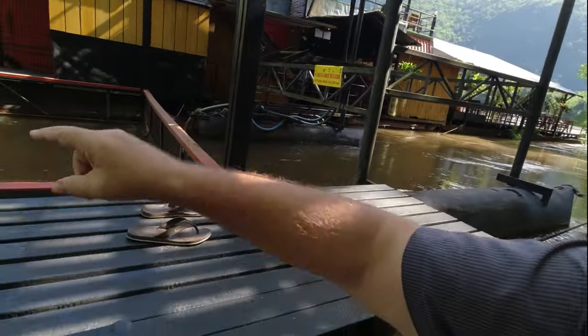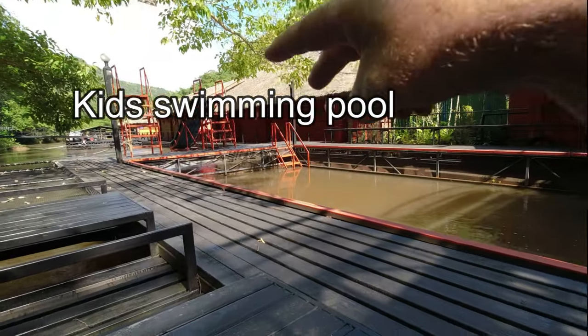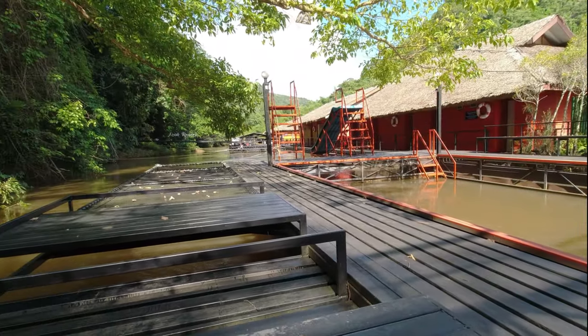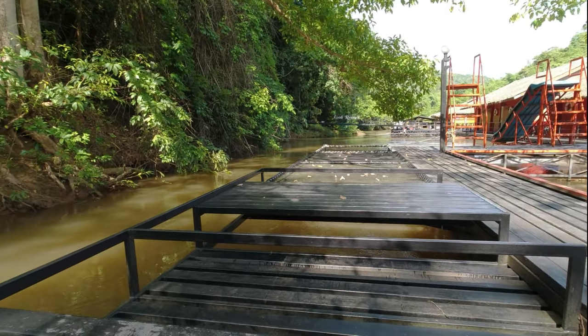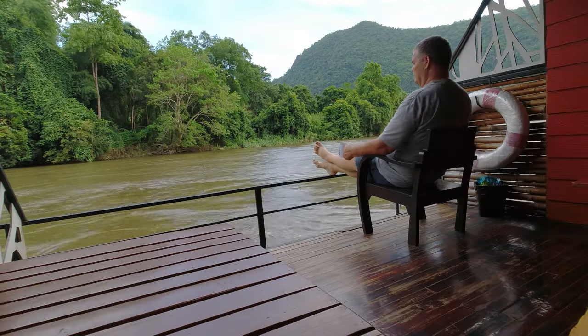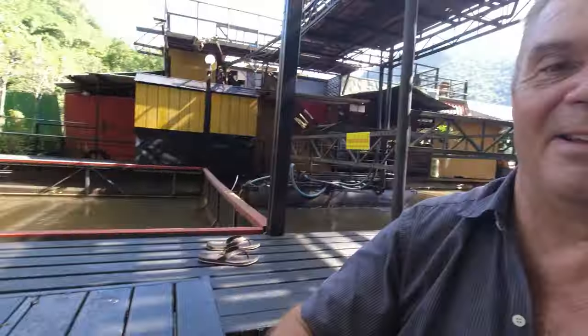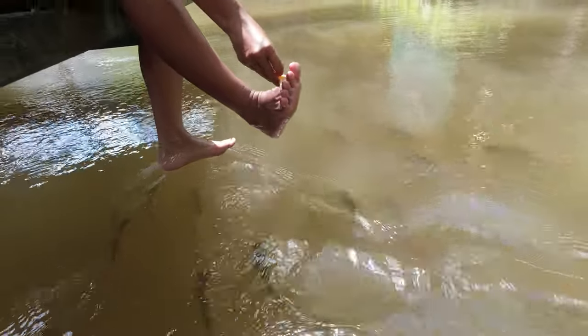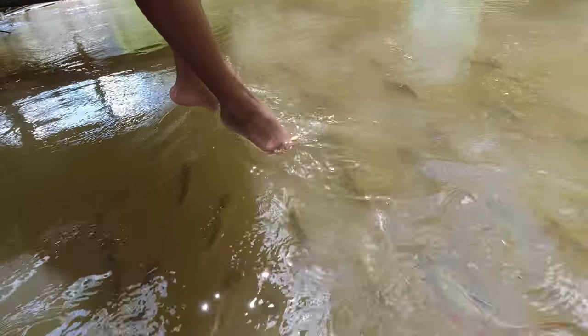Maybe it's not as plush and as posh as some of the other places we've been to, but look what it's got. For safety, it's got a little swimming pool at the back of the river. It's got a couple of slides that you can go into the river, and it's not as fast flowing a river as what it is on the outside of our room, which you'll see in a minute. And the bit that I like as well, look, it's got some tables and chairs and my feet. You can dangle your feet in the river. It's really, really good. And my wife's going to go swimming there now.